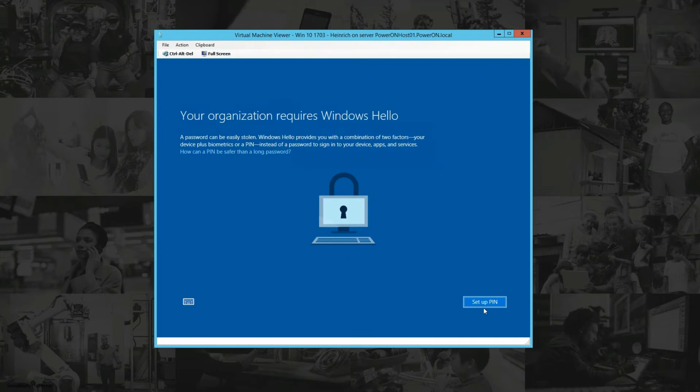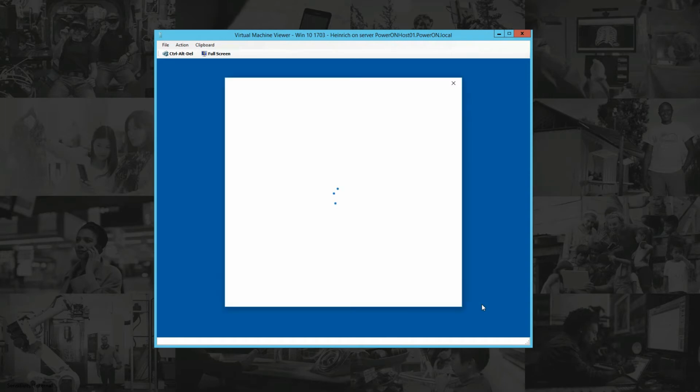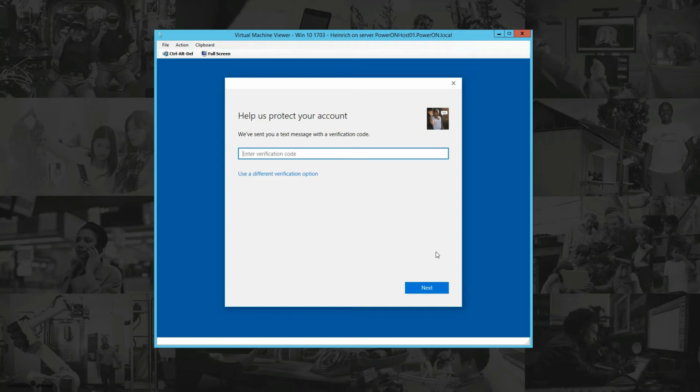First things first, we're going to need to set up a pin because we've configured Windows Hello for this. Fingers crossed, this should go straight through pretty quick. I should get a text message. There we go. Let me just type that in. 909, sorry. 687, 6, 8, and a 7. Away we go.